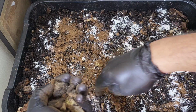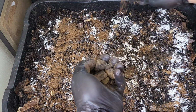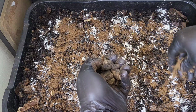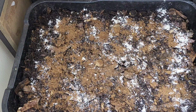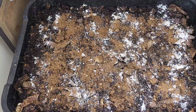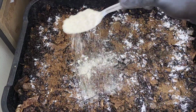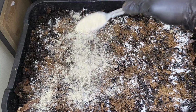Not too much. So coffee grinds are full of nitrogen, and obviously once that breaks down, it releases nitrites, and then once the worms eat that, it becomes nitrates, which is what you ultimately want in your soil for the bacteria to eat and to be consumed by the roots of the plants.